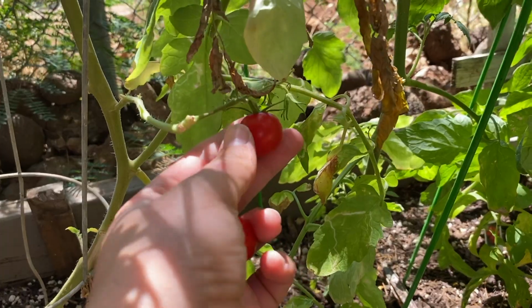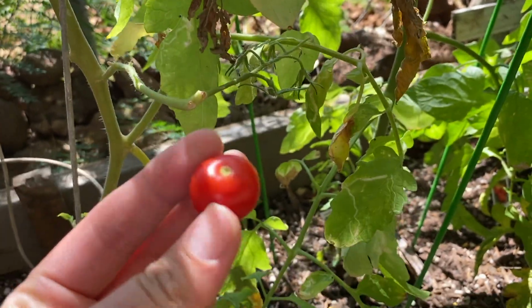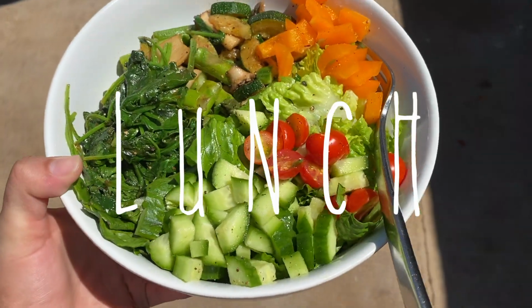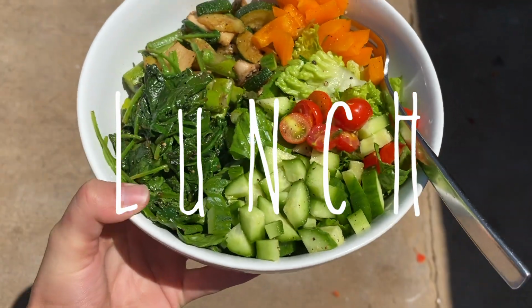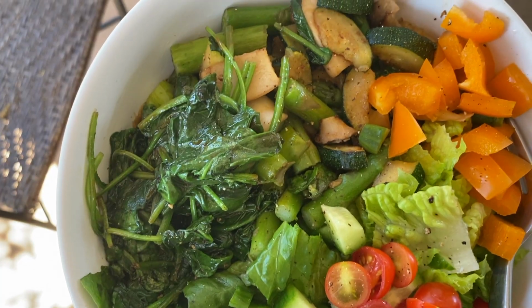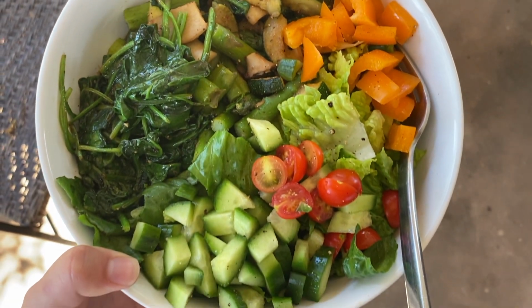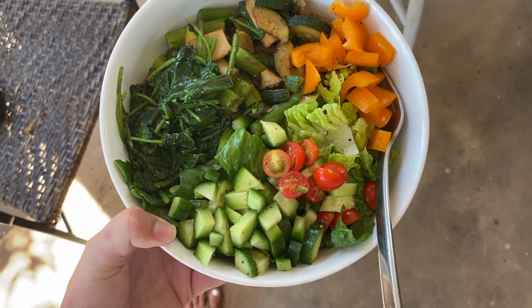On Monday for lunch, I picked some cherry tomatoes from my garden and I decided to make a little Buddha bowl. I had some sauteed veggies. It was zucchini, mushrooms, asparagus, spinach, and I had that over some romaine, tomato, cucumber, and some fresh bell pepper.